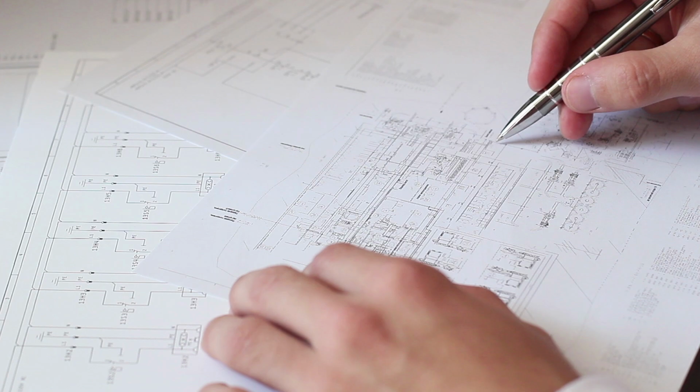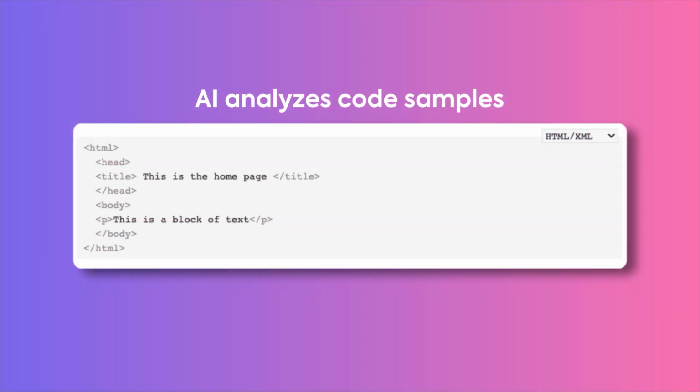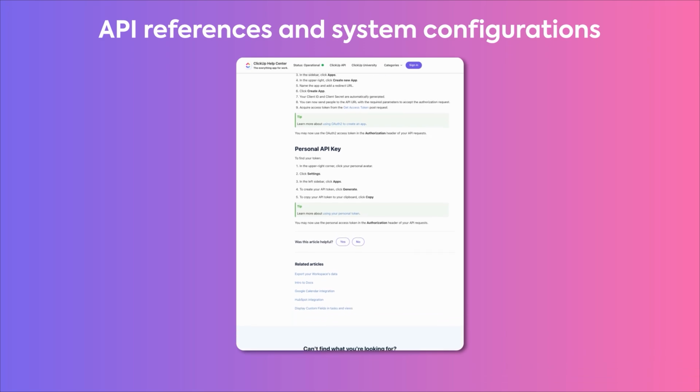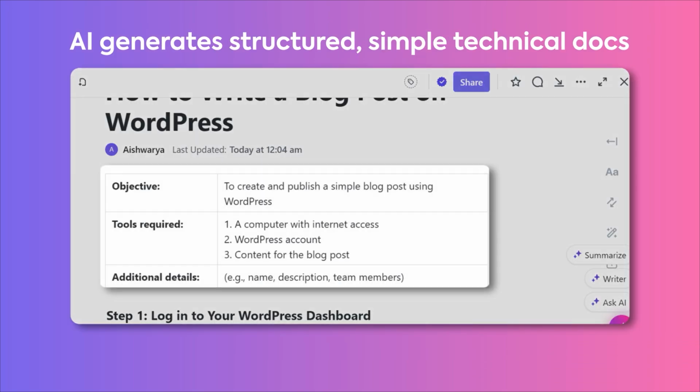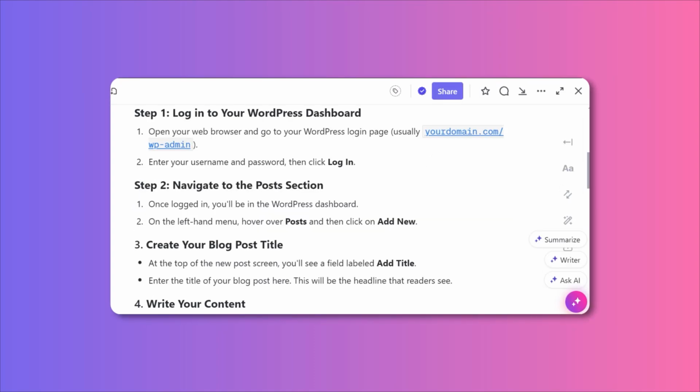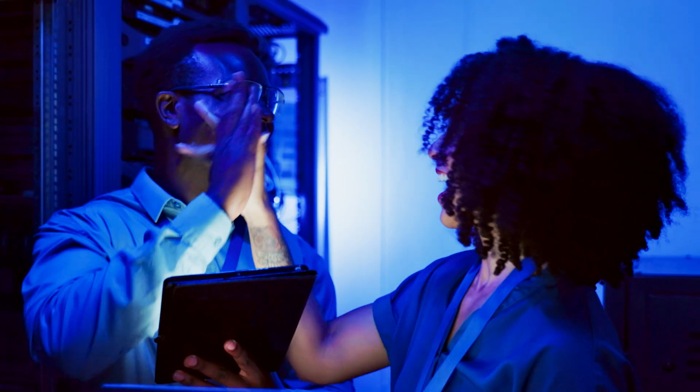Technical documentation is one of the toughest content types to write. It's dense, detailed, and needs to be 100% accurate. AI can analyze code samples, API references, and system configurations to generate structured, easy-to-read technical documents. This ensures consistency and reduces human error, making life easier for engineers and product teams.